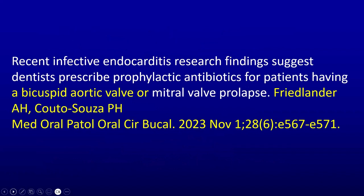I will say, if you are having a surgery or a dental procedure on an area that's infected, where you know there are a lot of bacteria, it probably is worthwhile taking the antibiotics just to make sure you don't get a heart valve infection, because the valves are not normal. And again, this is a recent publication suggesting that you should take those antibiotics. I would defer to your cardiologist.